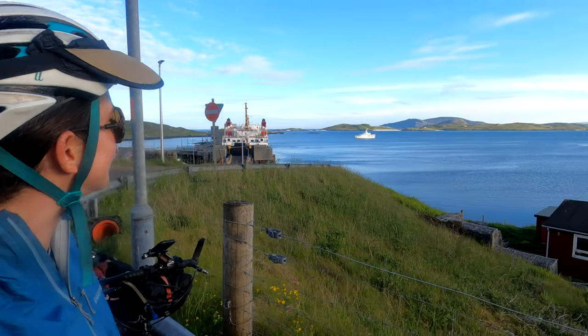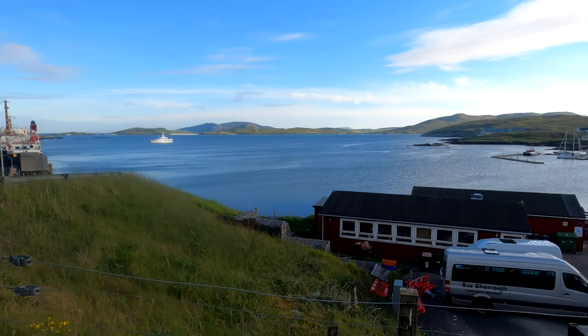Castlebay on the island of Barra in the southern part of the Hebrides, and now we're gonna get groceries and find a place to wild camp. Gonna go find a campsite down over here. We got a bunch of weird snacks for dinner. Cocktail sausages and hummus and a bunch of things that don't go together, but it'll work. Hey, and we don't have to cook.